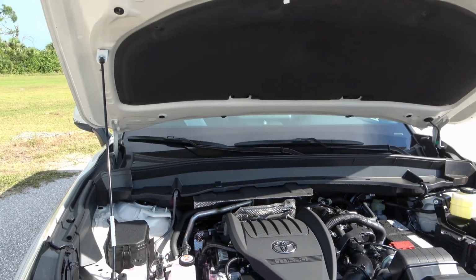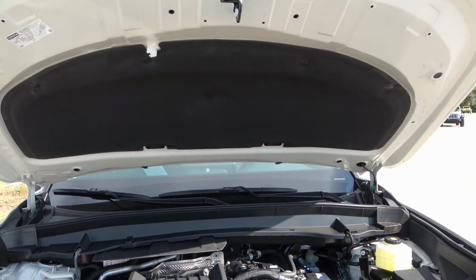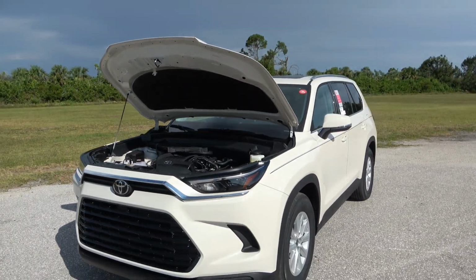So you still have this ugly prop stick on the side. I still think that hood struts are going to be a better option for it. Some sound insulation underneath the hood, and that is pretty much it. 0 to 60 on this vehicle in about 7.6 seconds.